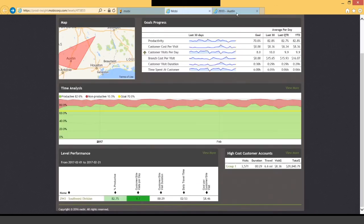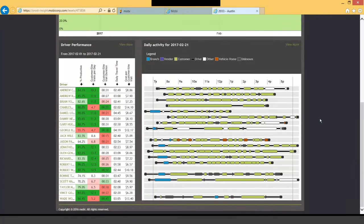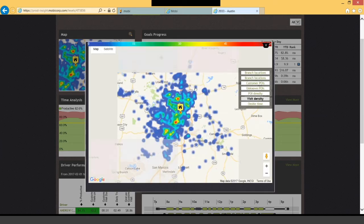Now I would like to go into a view as if I were a service manager or a branch manager. You'll notice there are some different visualizations here than you saw in the previous example. One of the first things you'll see is a map in the upper left-hand corner. That's a heat map. What's really powerful about that heat map for a branch manager is it shows me all of the stops, my customer density, where I made stops over the last 30-day period. The little yellow house in the middle represents our branch location. Just by quickly looking at it, I can see that I have a heavy concentration of customers around the radius of my branch.